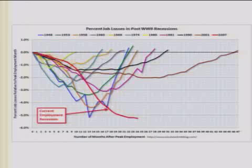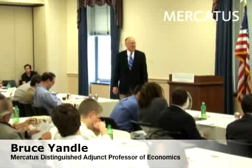And its shape, and these things often turn out to be symmetrical, its shape suggests to us that it's a long trip back to the starting point, better than 2 years to go to get back. And so when we talk about depth and duration, we've got a long one. We have a long trip back from a low level.